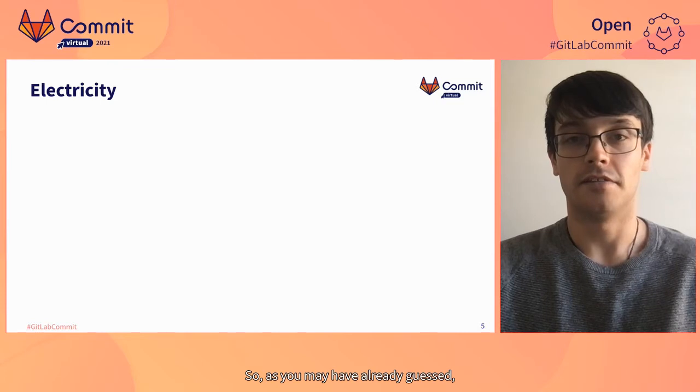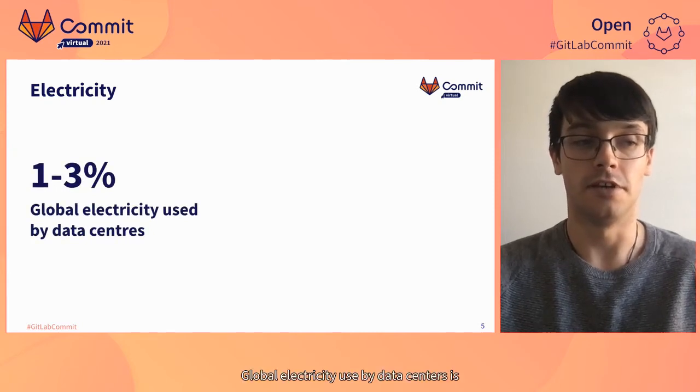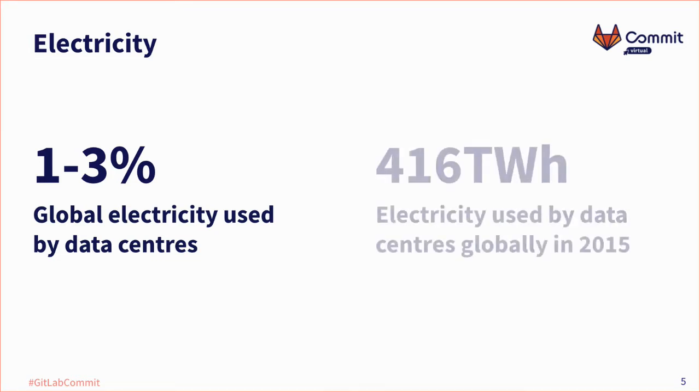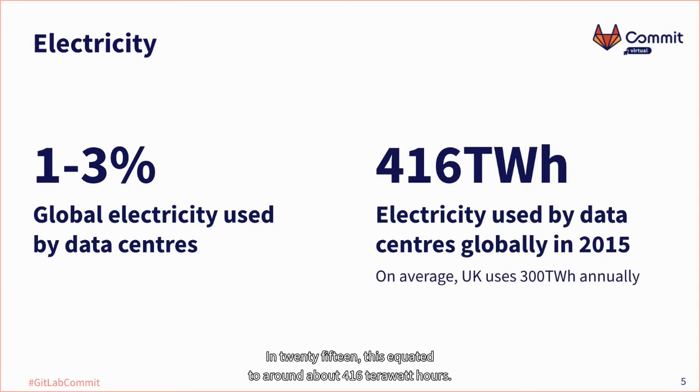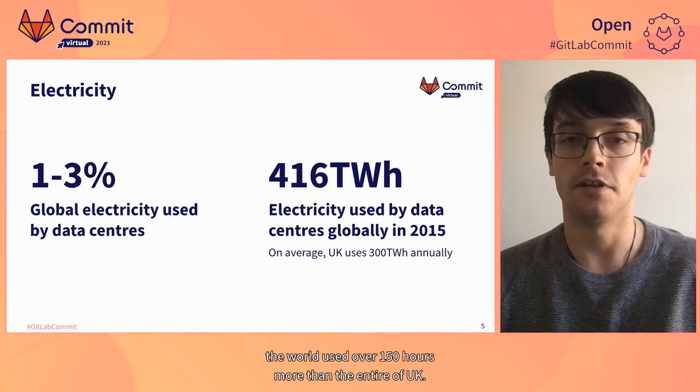So as you may have already guessed, the resource we use the most of is electricity. Global electricity used by data centers is around 1 to 3% of all electricity generated globally. In 2015, this equated to around about 416 terawatt hours. In comparison, the UK uses only 300 terawatt hours annually. This means that data centers around the world used over 115 terawatt hours more than the entire UK.